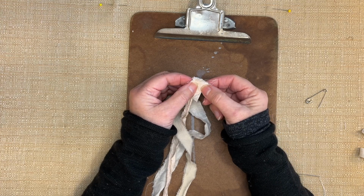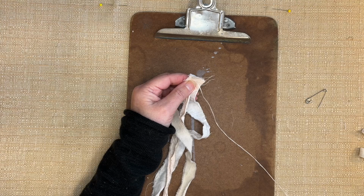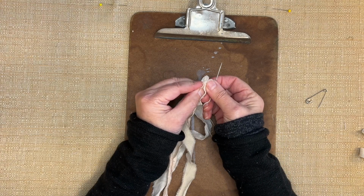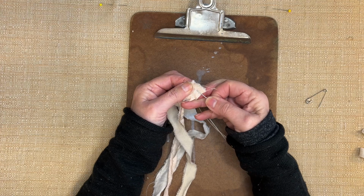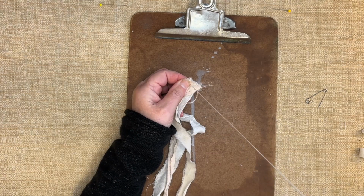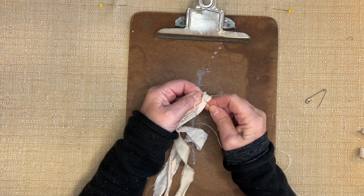All right, now you can fold this over if you want to, like this, to get it kind of started. But at this very moment, I'm just going to put another stitch in here so that the knot doesn't pop out through the cloth on me. So 2 stitches, okay?